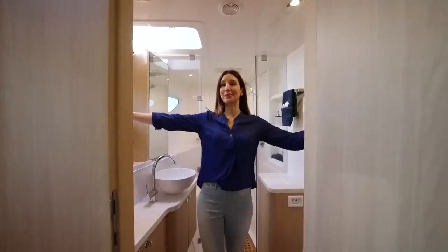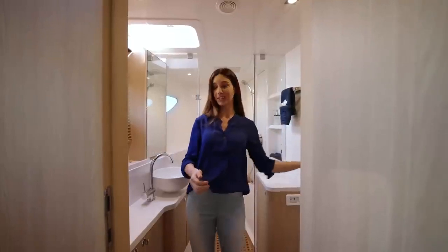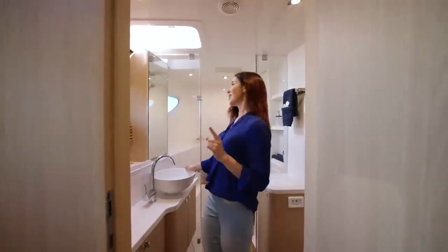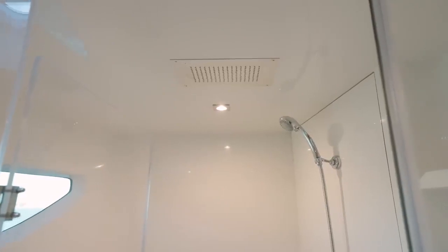Elaine, the first thing I realized about the primary head is it's super wide, which is great. You do not feel enclosed at all. And I have cabinets to my left, double cabinets to my right, a beautiful modern sink, but the best part is this amazing spacious shower with the rainfall above and a seat.